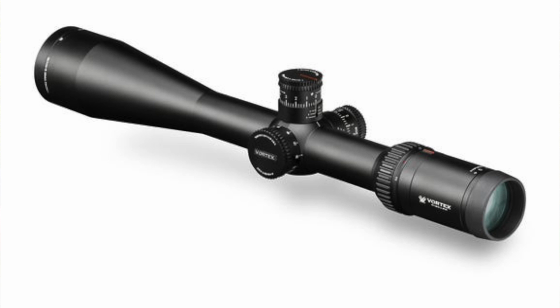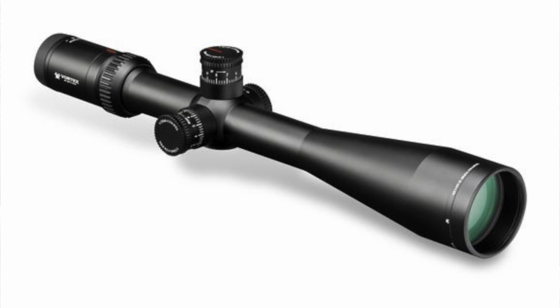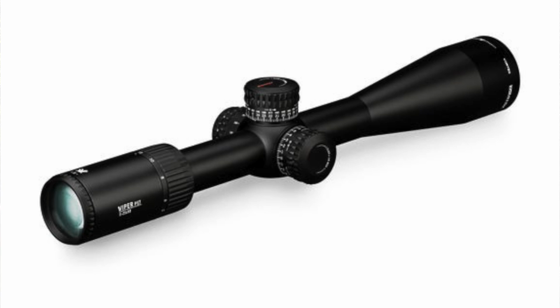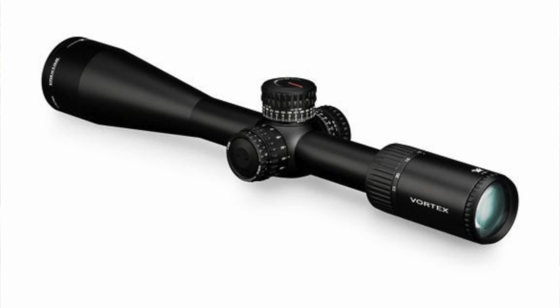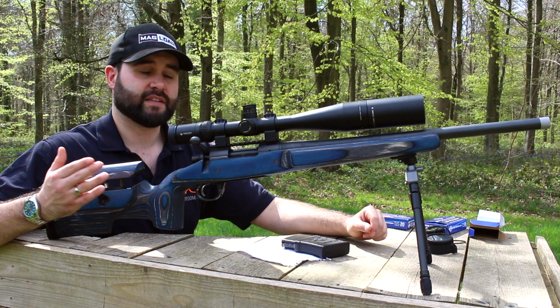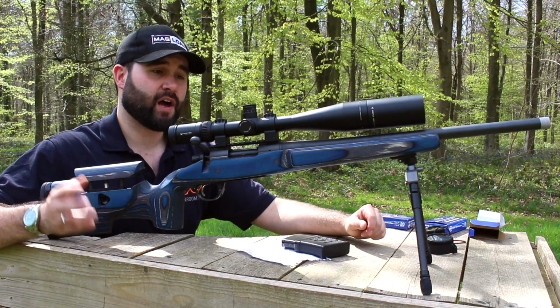With the HST here, you still have the side focus wheel, which you will lose on the PST, but for what you lose, you end up gaining the illuminated reticle. So the side focus wheel is replaced by your illumination knob, and you usually have 1 to 10 settings. Something to consider whether you're going to need illumination.